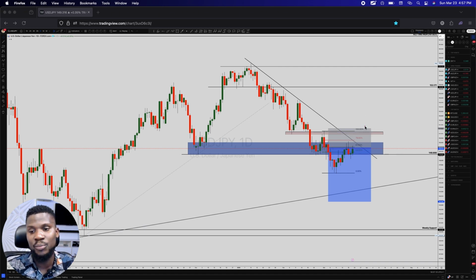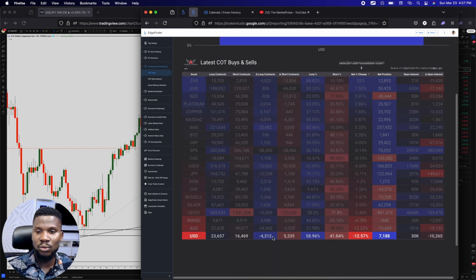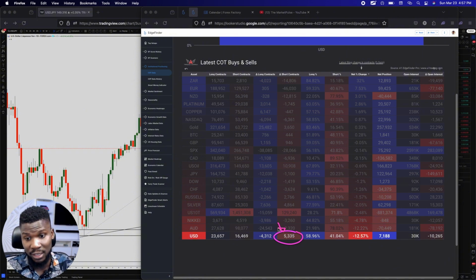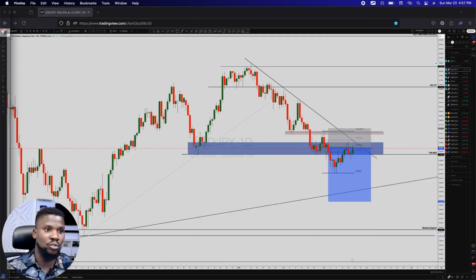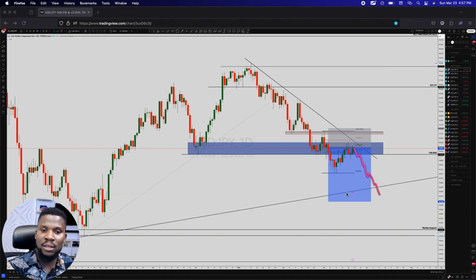Okay, but if the bearishness continues, if the sellers tarry and they're quite resilient, which we've seen that they are, and you can see the COT number that we also checked earlier on the US dollar, you can see we have a chunk load of short contracts that were opened this new week. This is signaling a very interesting thing for us, so we have to pay close attention to that. If the dollar index now falls further, we might see dollar yen also drop.